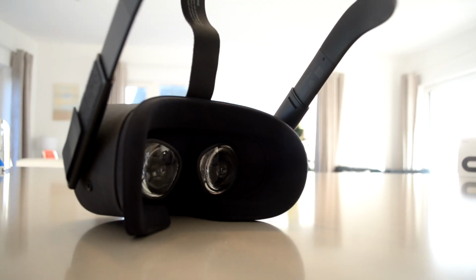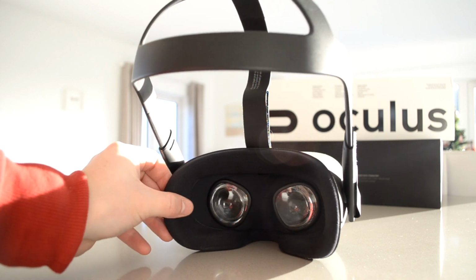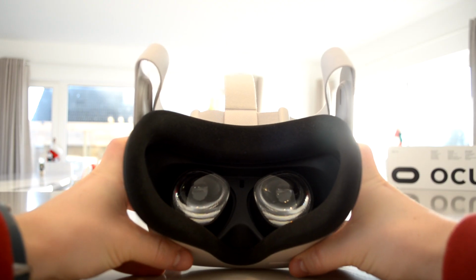Looking in on the lenses here, there is a big difference. The Quest 1 has a fabric going around the whole inside of the headset that really just makes it look more premium. It doesn't do anything, it's just sort of there, but it looks nice. The Quest 2 doesn't have any of this. It looks like it was just pulled out, again, probably to cut costs. But does that really matter? Not really. Both of them you can see anyway when you're in the headset. All you see is the lenses and what you're playing in the game.